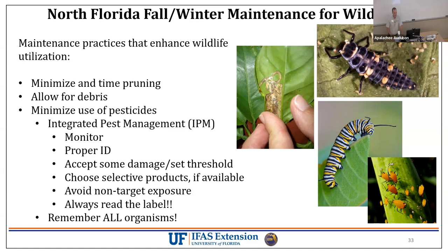That's a ladybug larva. So ladybugs, good or bad, y'all? They're good, really good. They eat a lot of aphids. Actually, the larval stage eats more aphids than the adult stage, so you want to see more of these than the adults. But some people might see this and think, oh my gosh, I have to spray something. No. Make sure you properly identify what's going on.